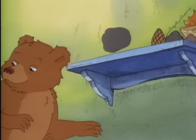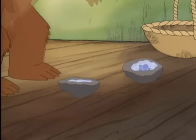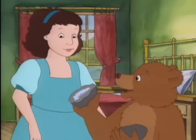Perfect. Emily, look at the rock you found. It's all sparkly inside.